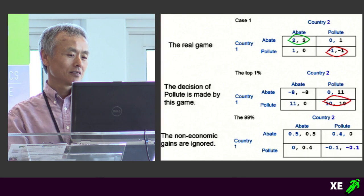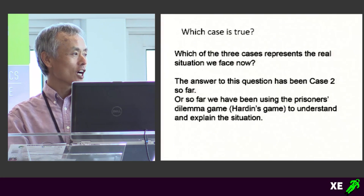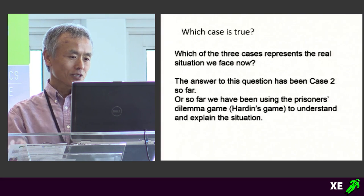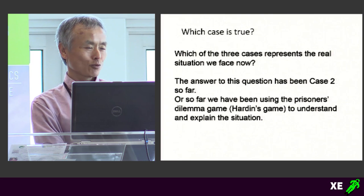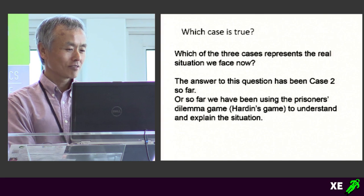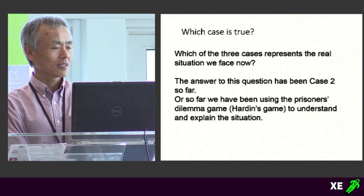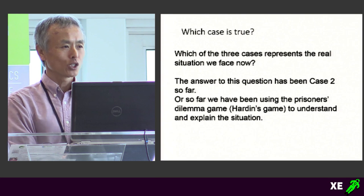The reason is because we are ignoring the non-economic gain. We only consider the economic gain part. So the question is, among the two possible cases, case one and the other one, Hardin's gain, which one represents the true reality of the situation? Well, the answer has been the second case. Hardin's gain represents the reality. That's why we select pollute.